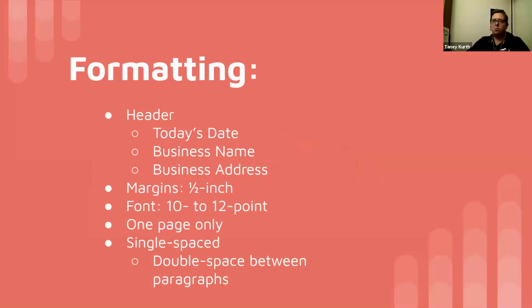Some of the formatting rules. First, always start with a header. You have today's date. You have the name and address of the business that you're applying to. You have half-inch margins, nothing bigger or smaller. Font should be no smaller than 10 point. Anything smaller than that is just impossible to read. Just like a resume, it should be one page only. A little counterintuitively, it should be single-spaced only with 2 spaces between paragraphs. So we'll see what that looks like when we look at some examples.